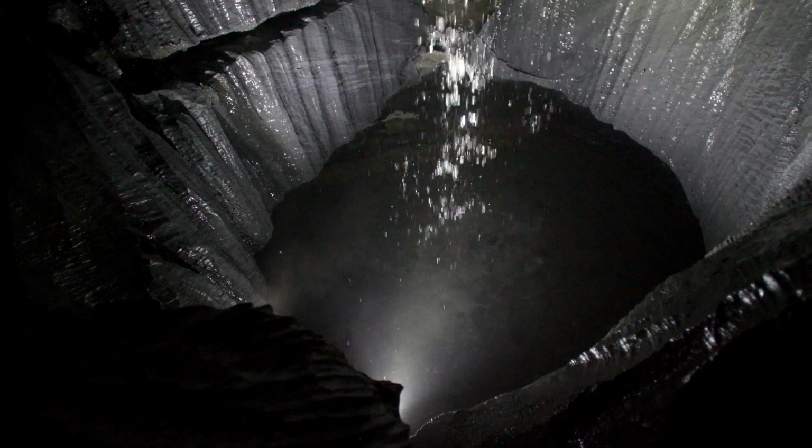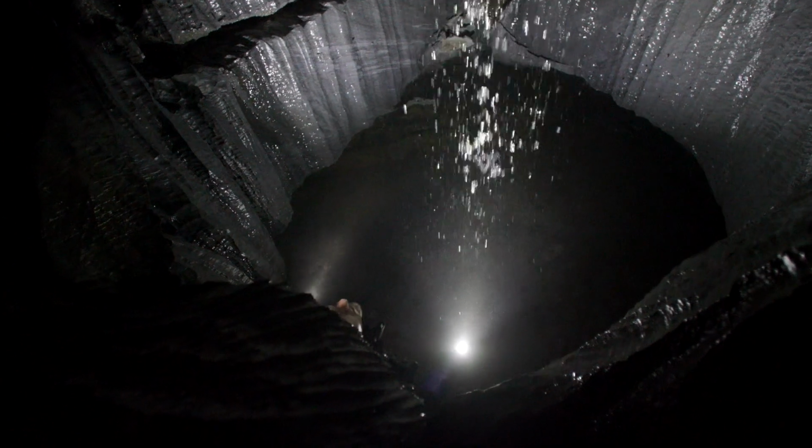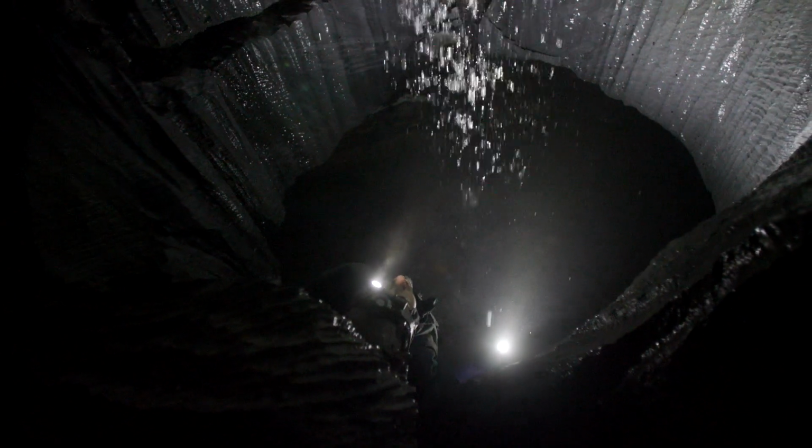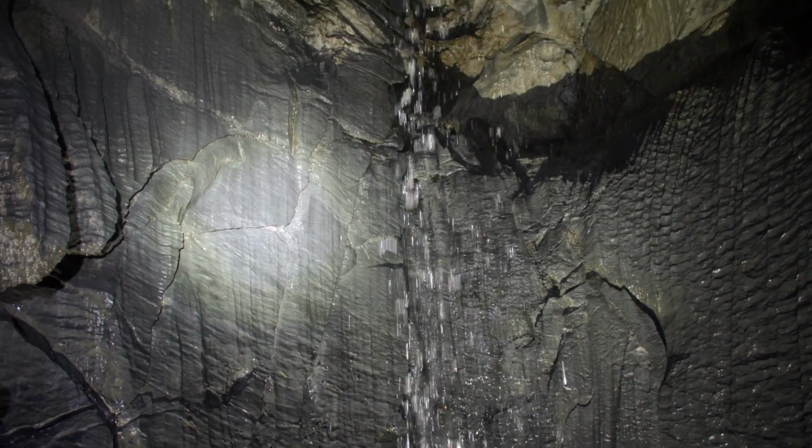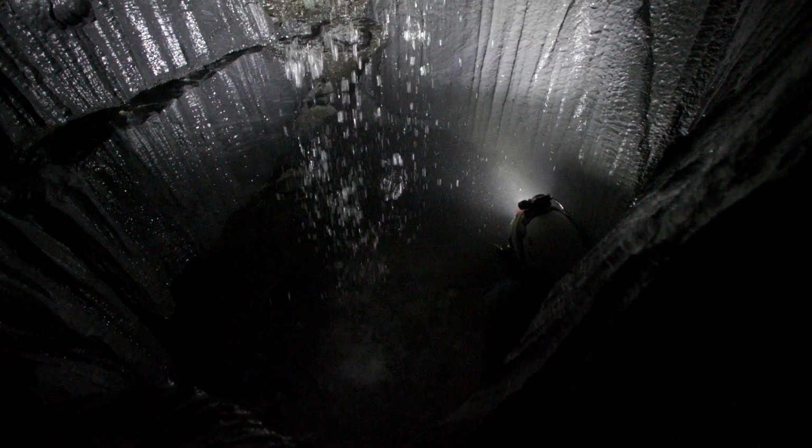And that was as far as Bob Dion and I got. The excitement level when we got through the bear trap and saw a waterfall going off an 18-foot climb and big sculpted marble going down the walls was pretty high.